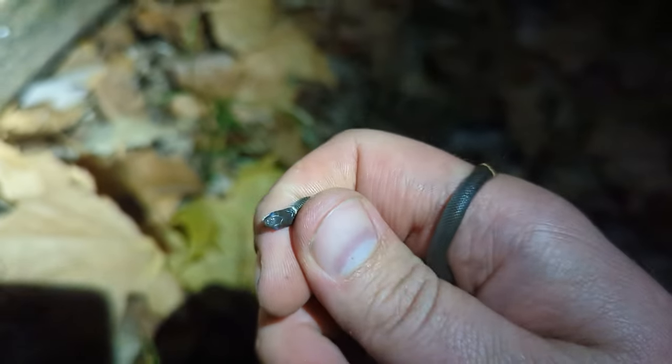Oh my God, look at that. Whoa, we got another snake. Wait, did I drop one? Oh my God, I did. A double flip right here. Okay, okay. I need to get the other camera out. Oh man, two ringneck snakes.